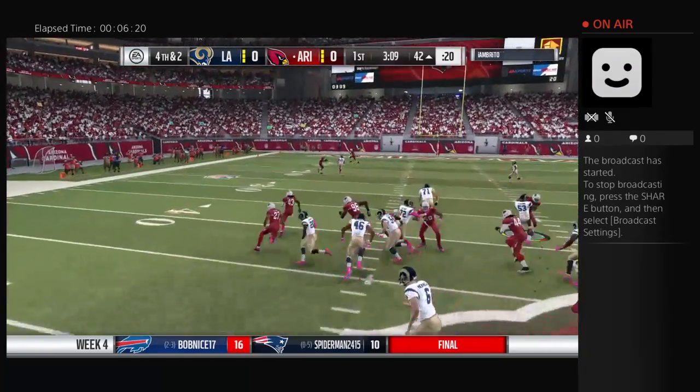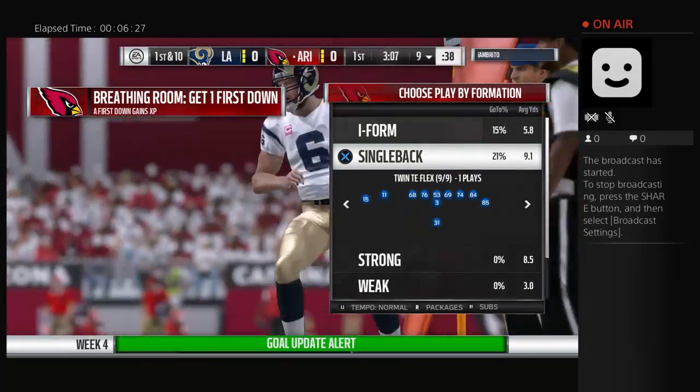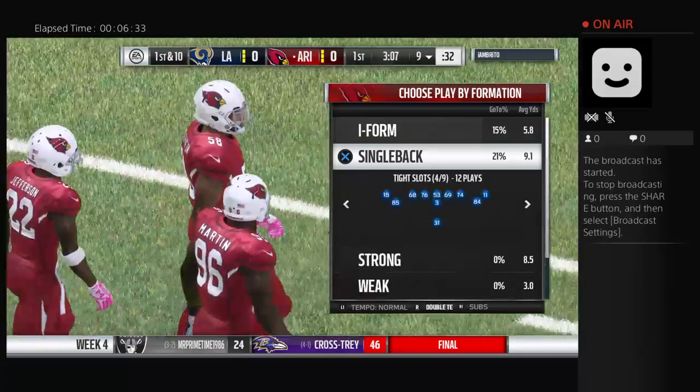Gets it away, and I don't think Peterson will get a chance to touch this one. Angling for the sideline. That one sails out of bounds. The side judge will walk it off. And he says it went out of bounds at the 9-yard line. Nice punt. Arizona getting ready to go as they take the field.